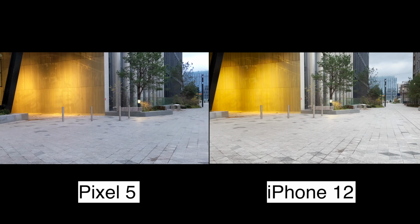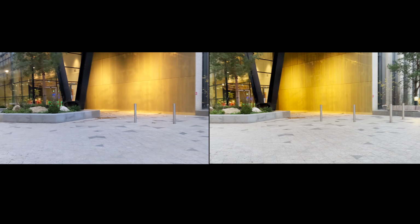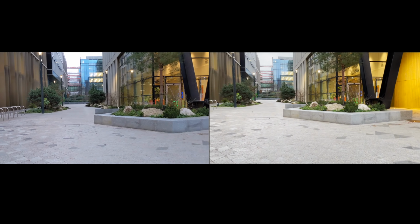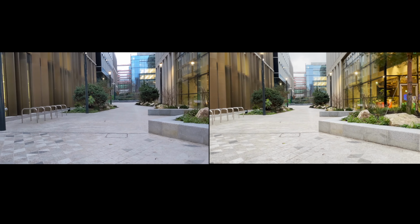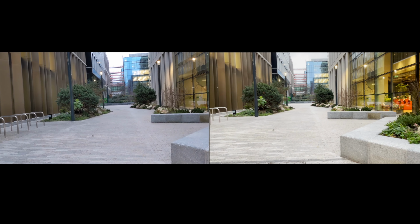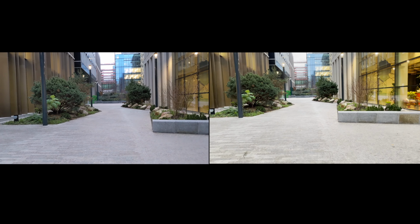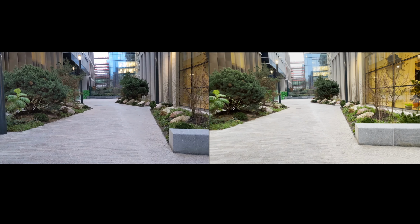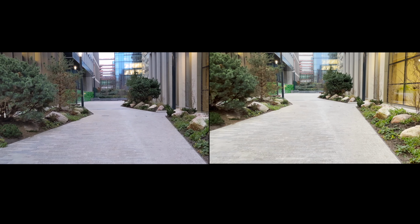This is a test of the camera in normal stabilization mode on both phones. With the video recording, the Pixel 5 is on par with the iPhone 12, which is interesting to see because the iPhone has always been considered the best in class in video recording capabilities.